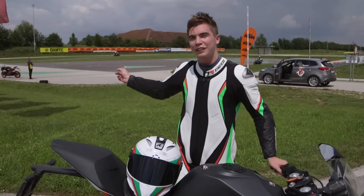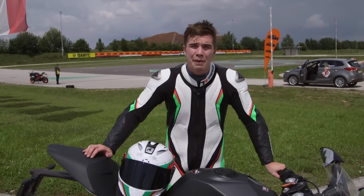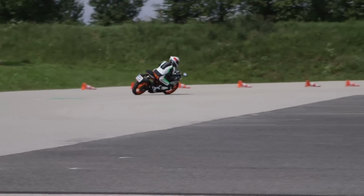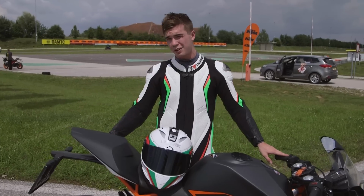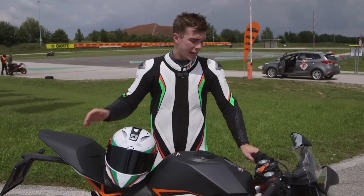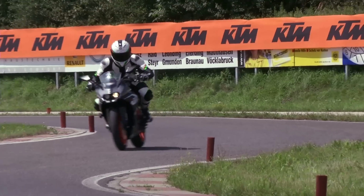So I've just come off track having done a bit of that, and I've really had so much fun today, which really proves that power isn't everything. What I'm really impressed about is actually the handling of this little 125, and I reckon it partly owes that to that massive rear tyre. In the straights, the bike is ultra stable, as it is in the corners too, and it just feels really sporty.